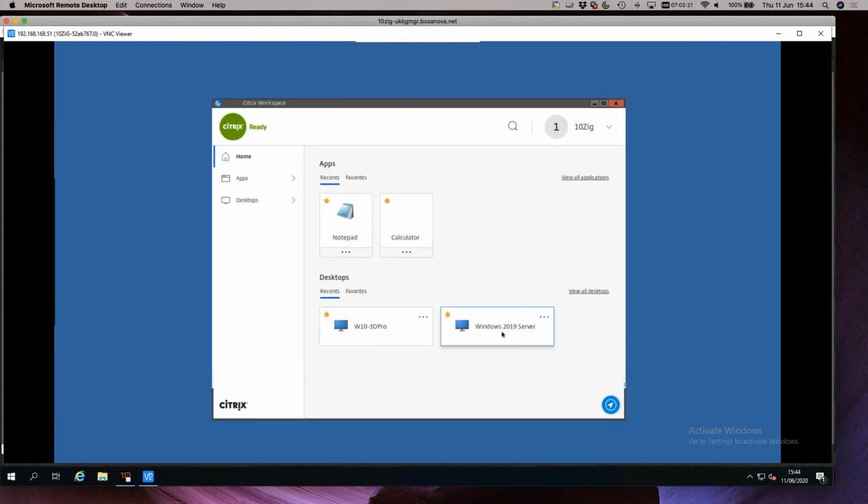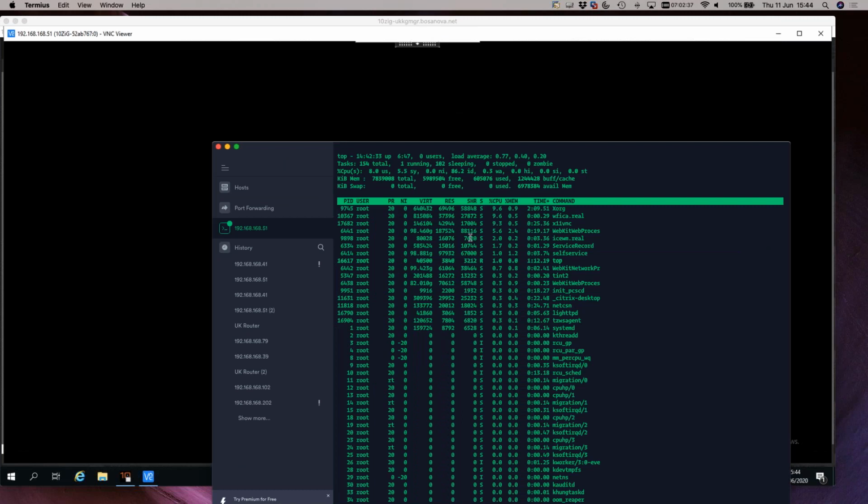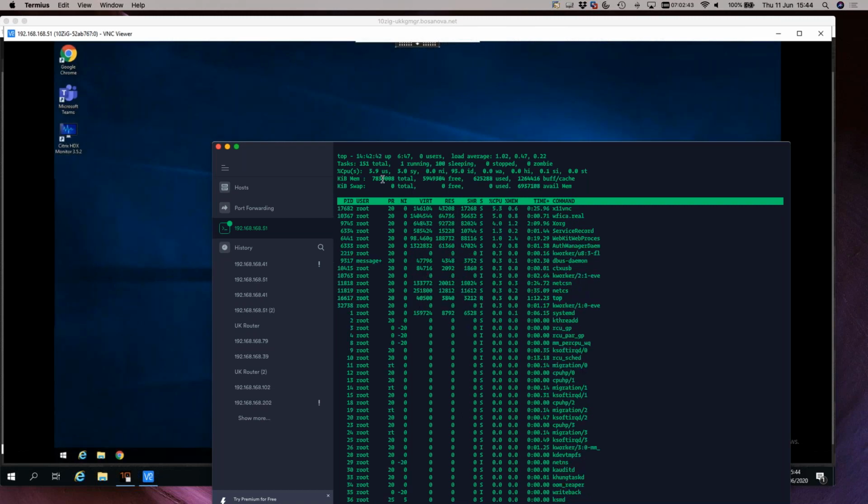Now if I connect to this Windows 2019 server, I should be able to give a demonstration of the browser content redirection. So whilst we're waiting for that desktop to launch, I'm just connected to this endpoint through SSH, and I'm just running the Linux top command so that we can look at the CPU and the RAM, the memory load of the endpoint. And you can see that the CPU load is around about 3%, between 2 and 3% at the moment. So it's really doing nothing. That's made up of the WFICA, which is the Workspace app or receiver before it, and the WebKit process, which was the web engine used to display the Citrix Workspace.